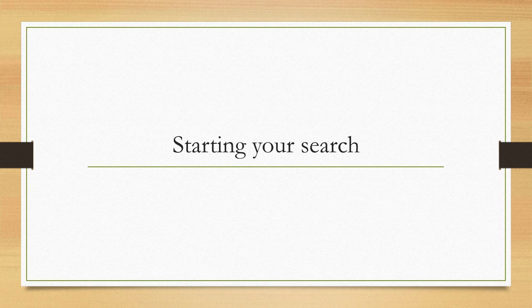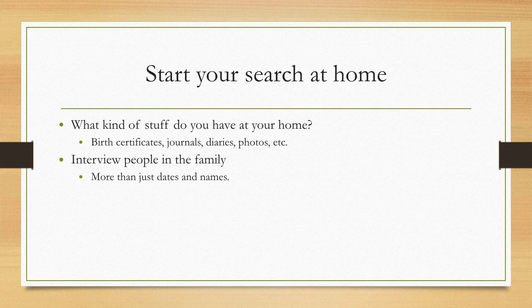Starting your search. The best way to start any kind of genealogical research is to start your search at home. So look around or ask family members or friends, what kind of stuff do you have? This could be birth certificates, journals, diaries, photographs, whatever it may be. And also interview people in the family.